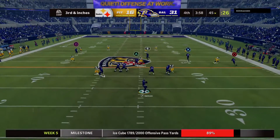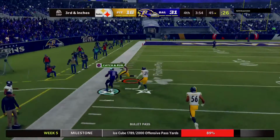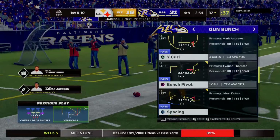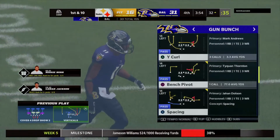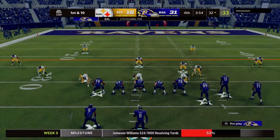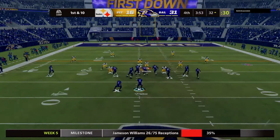Here's Jackson. Toward the sideline. Did he keep the feet in? Yes, he got them both down, says the side judge. And that's good enough for a 1st down. Operating out of Steeler territory now. Here's 1st and 10 at the 32-yard line.